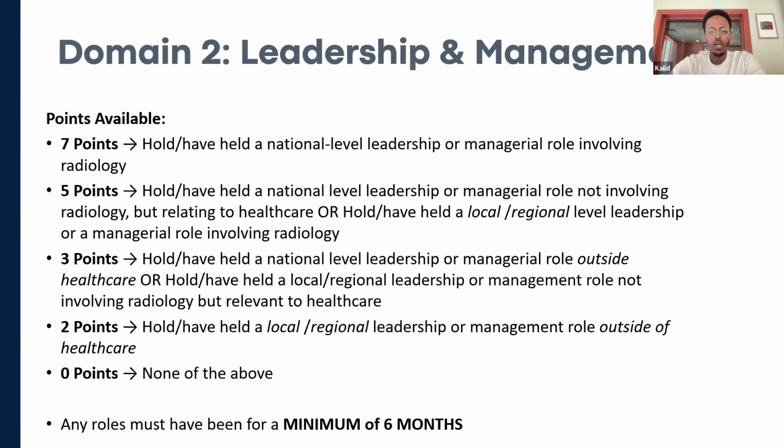Domain 2. So this second domain is leadership and management, and is a little bit trickier to obtain full marks in. So unless you've had a national level leadership role involved in radiology, realistically, you're going to be aiming for about 3 to 5 points in this domain, which is not bad because everyone will be in the same position and not many people will be able to get full marks here.